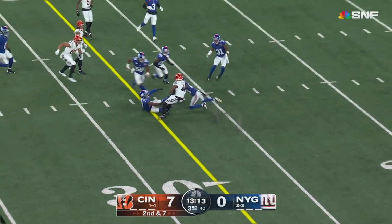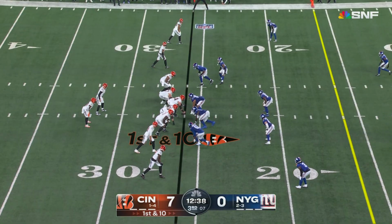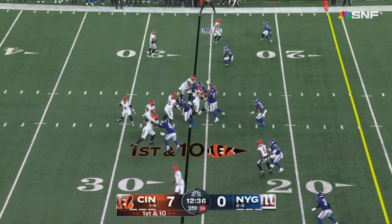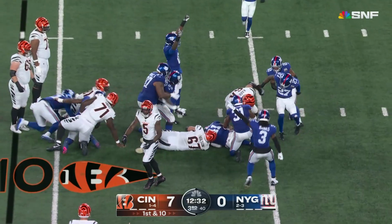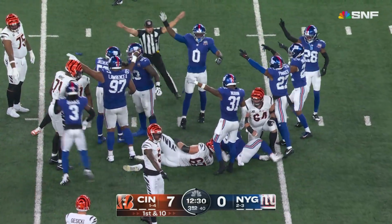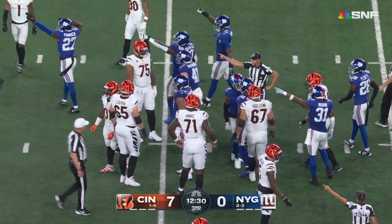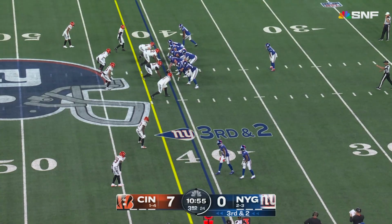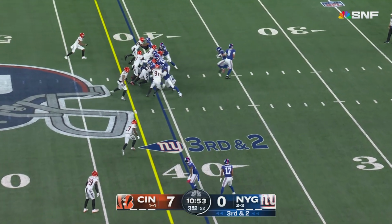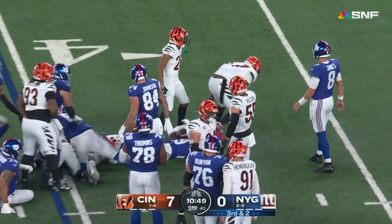Burrow throws. Chase hangs on. Got the first down. To Zach Moss inside. The Giants all over that. Ball's out. It's free. And McFadden's on it for the Giants. That works out. And Lou Anarumo on the other side matches Daboll's play call. Pressure up the middle. Tracy looking for space. He's not going to get it. Jermaine Pratt.